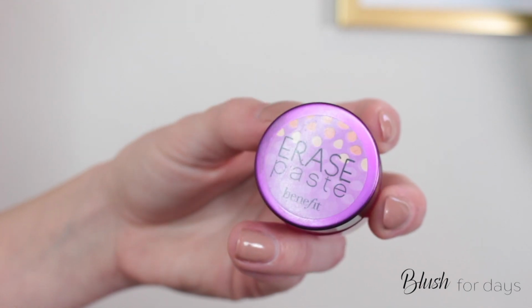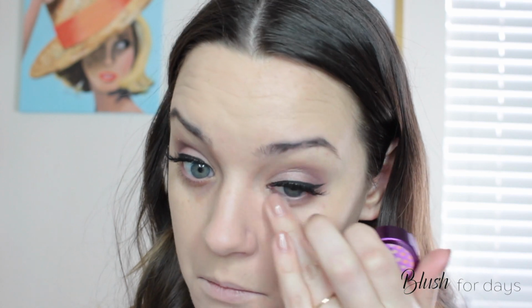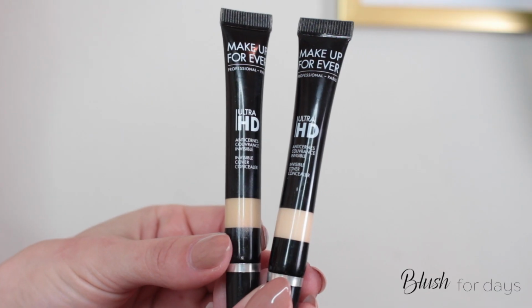And now for my under eyes, to conceal them, I'm using this Erase Paste by Benefit. It's a really great salmon color, and it does a really good job of canceling out any blue or dark areas that you might have underneath your eyes. And I absolutely cannot go a day without using this. I notice such a difference on days when I don't use it compared to days when I do.